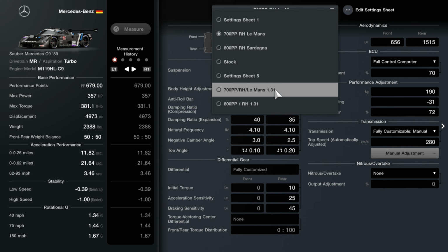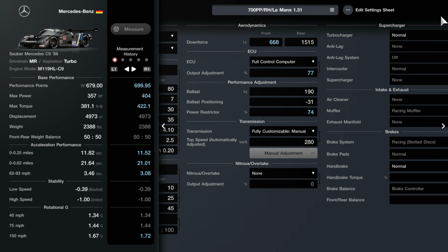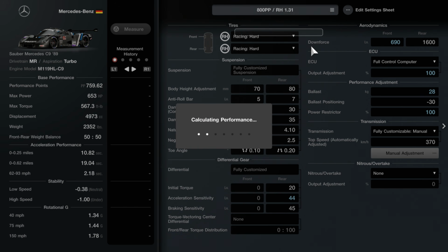So with the Sauber C9, we've got 2 builds on the channel. The first one is at 700 performance points. So this takes the max power from 357 to 404. Max torque goes from 381 to 422. And you can see the acceleration is already improved. In terms of the adjustments, we've just played with the ECU output and the power restrictor, and we've also added some front downforce.